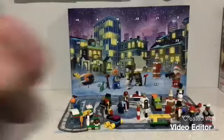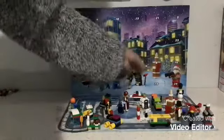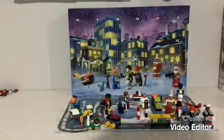The extra pieces it comes with is you get a little one by round tile. That's sort of a light piece, and yeah. So day number 23 tomorrow, we only got 2 days left.